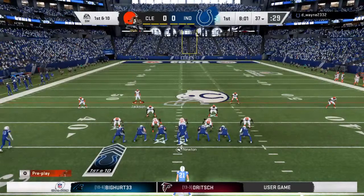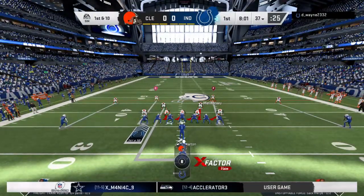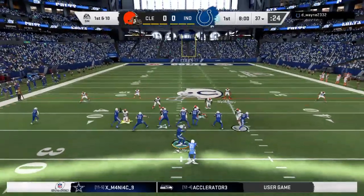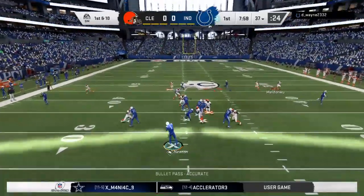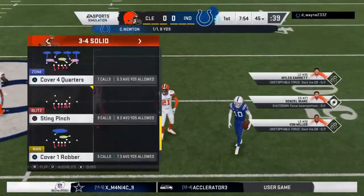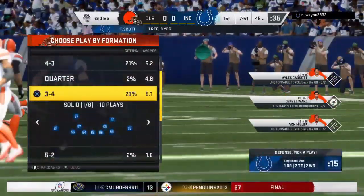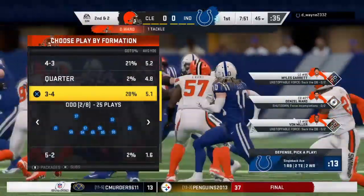Check 50. Check 50. The shotgun snap for Newton. And he's going to have the hook up to Scott. And that'll be good for 8 yards to the 45. A good pickup there. 8 yards on the first down completion.